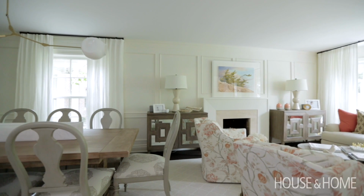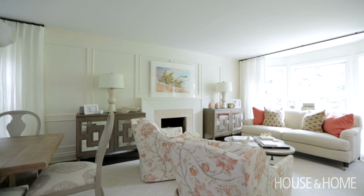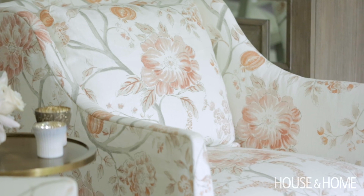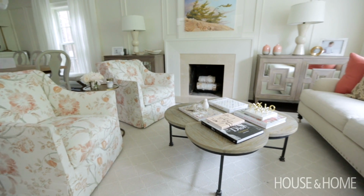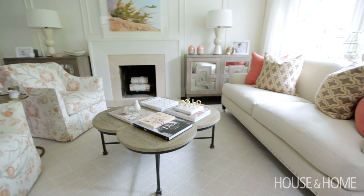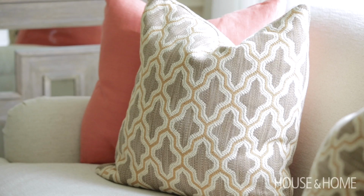The living room kind of happened by accident. The client fell in love with this fabric that's on the swivel chairs. It has this beautiful flax natural linen, but it also had this apricot accent, and I loved that. I thought it was different, it felt new, it felt modern, so we just ran with that.